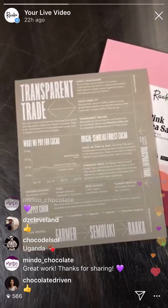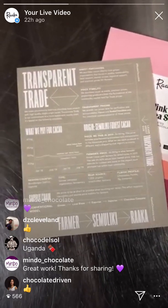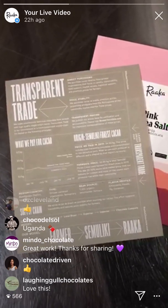So we're really inspired by all of our peers in craft chocolate making, and then people who are doing great work at origin, like Uncommon Cacao and Meridian and other folks as well.